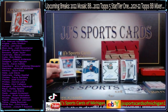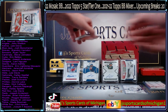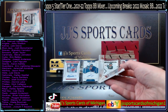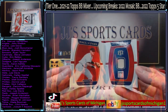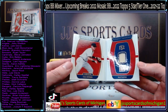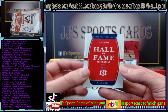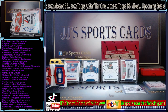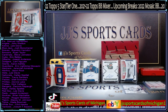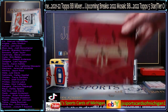All right. And time for our booklet. And it is going to be a Hall of Fame Materials, 22 of 25. How about Cal Ripken going to the Baltimore Orioles? Travis Sanders, Cal Ripken, out of 25. Yes, sir. That is what we like. All right, here we go. Next one up. Good luck.